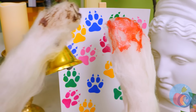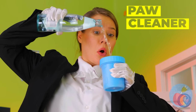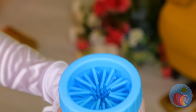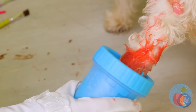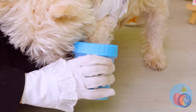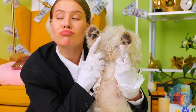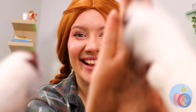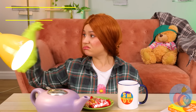Wow, finger painting without the fingers. But we should probably clean those paws. Just add water and give it a good scrubbing. Squeaky clean. Ooh, patty cake. Seems like good clean fun. Ugh, spoke too soon. We need hand sanitizer stat.